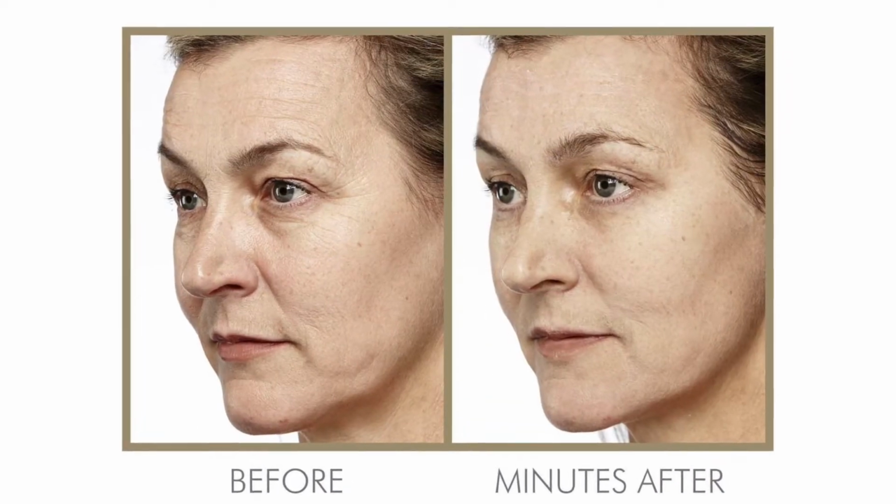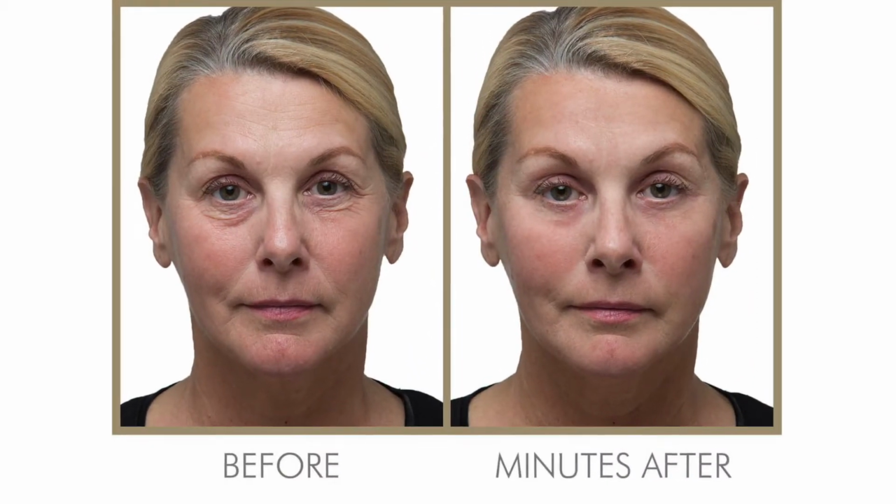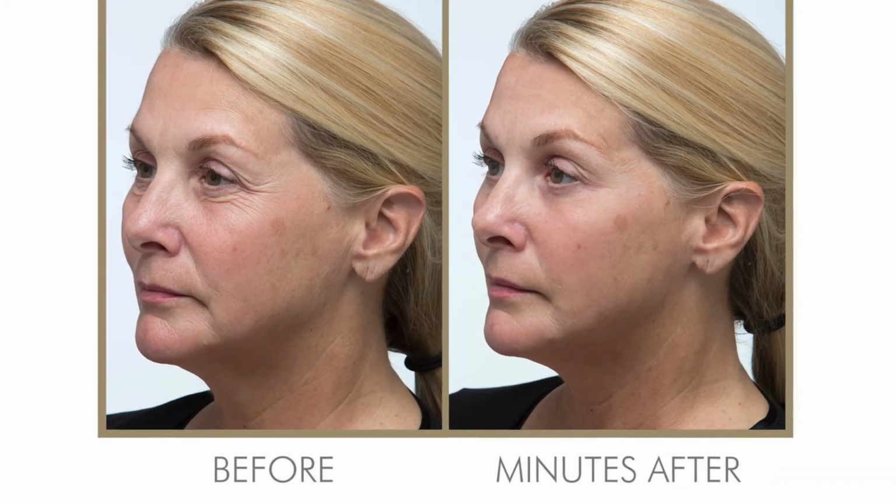And the best thing about GENIE Instant Line Smoother is you don't have to change a thing. It works with your favorite skincare regimen, and it also works with any cosmetic range that you currently use.